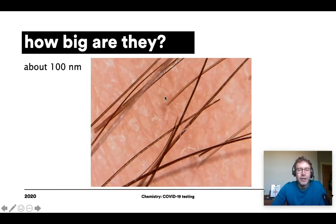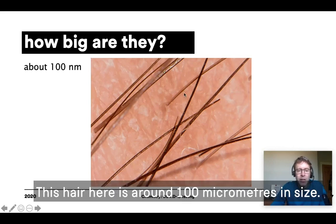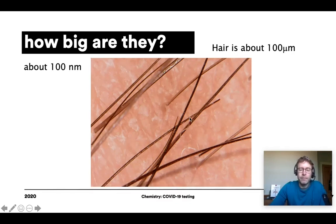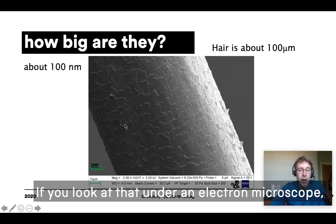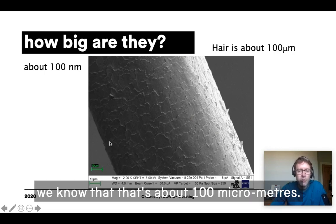This is the human hair. Don't know whose it is, some skin with a human hair sticking out. This hair here is around 100 micrometers in size. If we look at that under an electron microscope, we can see the human hair, we can see the thickness of the hair. We know that that's about 100 micrometers.